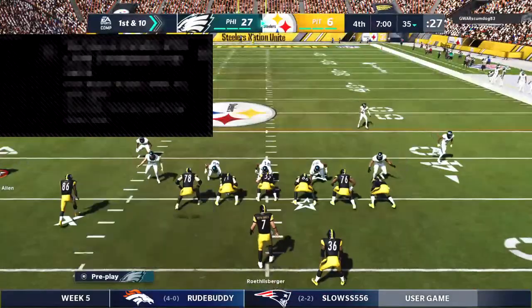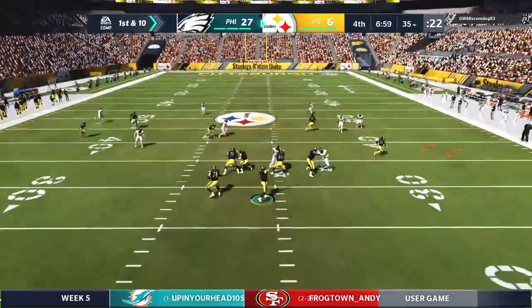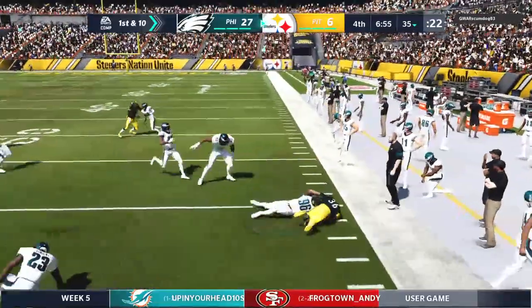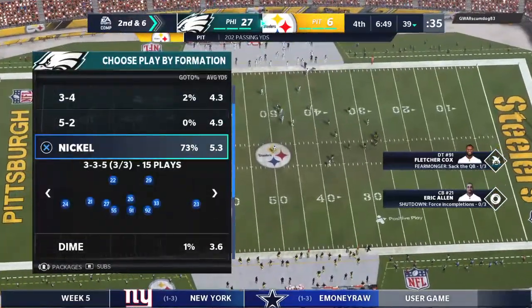Ball up to the 35 now as they come up on 1st and 10. Here's Roethlisberger. Looking for his running back, and he's got him. He'll be dropped shy of the 40 despite powering through the tackle. They'll contain him to just 4.